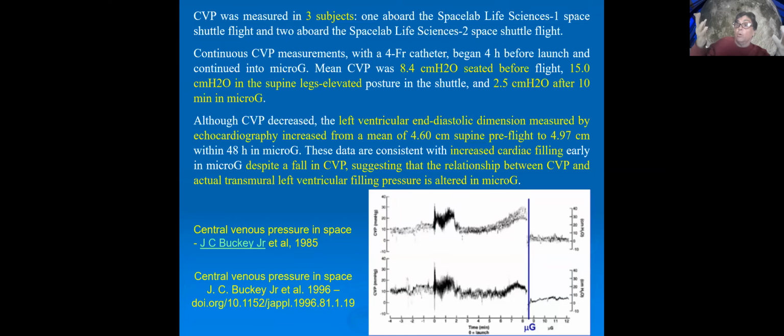What was expected is that the central venous pressure would increase in space because you have more blood in the upper body. So more blood filling the heart, the preload increases. So you are going to have an increase in the central venous pressure. So some astronauts had the central venous pressure measured in space. Not many, I think just three subjects. One was in the Space Life Science 1 mission, and the two others in the Space Life Science 2 mission, and they measured pre-flight and immediately during the insertion in microgravity.